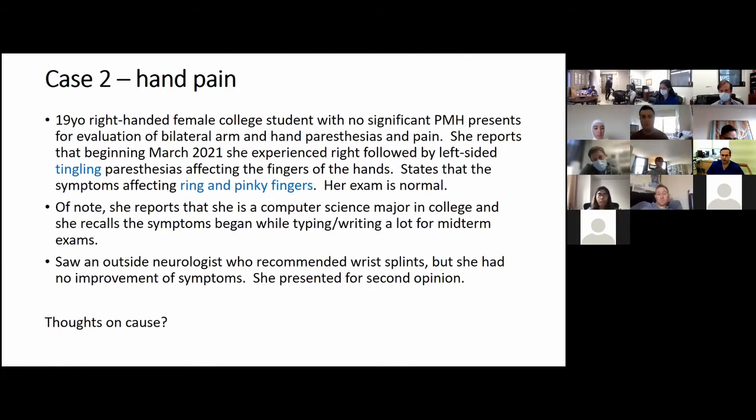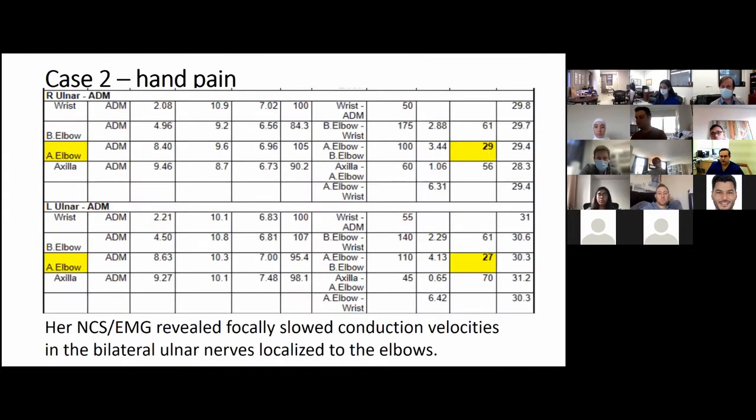She saw a neurologist near where she was studying, I think in California, and the neurologist said to try some wrist splints. She did that and didn't get better, so she came to see me for another opinion. What does this sound like? Ulnar nerve impingement at the level of the elbow? Yeah, probably it's ulnar nerve impingement at the elbow. That's the most common site.